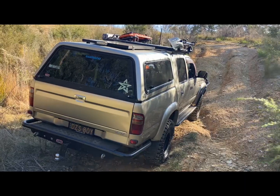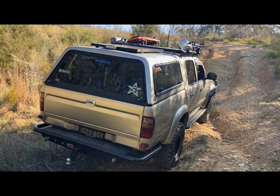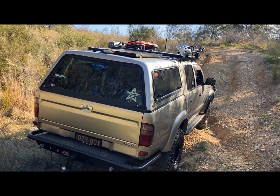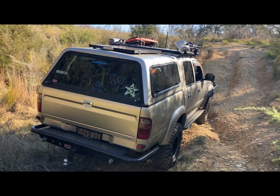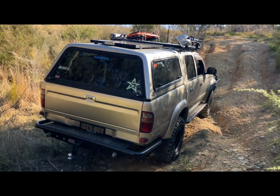I did also put the Marks 4-Wheel Drive diff drop kit, basically just to get those CV angles back to standard, because having the IFS, I just wanted to keep everything as strong as it could possibly be.